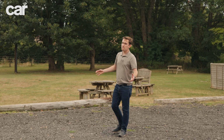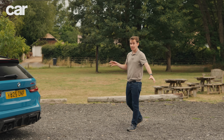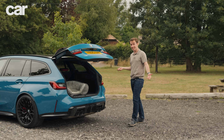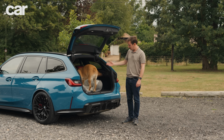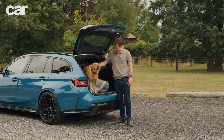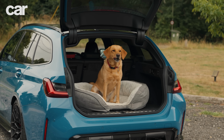Well, I can answer that first bit straight away, because despite all the performance upgrades on this car, the good news is that the boot is still 500 litres. And that means that my friend Tilly can jump in and be happy as the car dog. Loads of space for her. Isn't that right, Tilly?